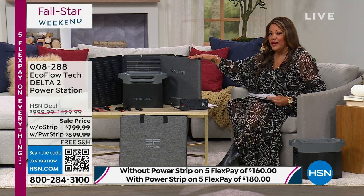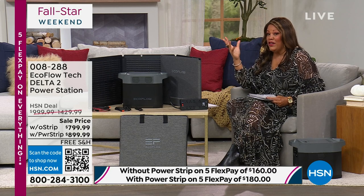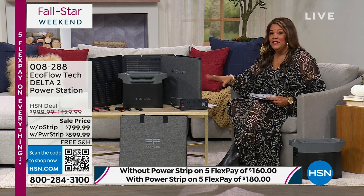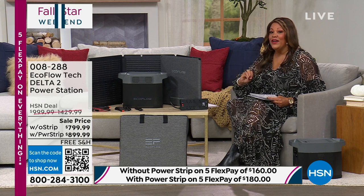These sell out so quickly. Research the Delta 2. It's the newest. It's the biggest warranty, 5-year warranty if anything goes wrong. And we also can offer you HSN Protection Plus so that if anything happens, this is covered. We offer that as well if you'd like to pick that up. I also want to give you an extra $40 off because we have our HSN card.